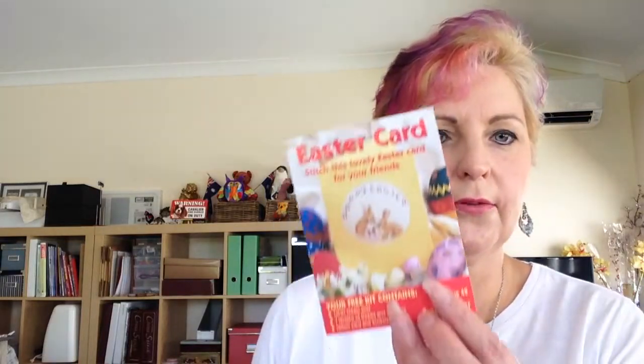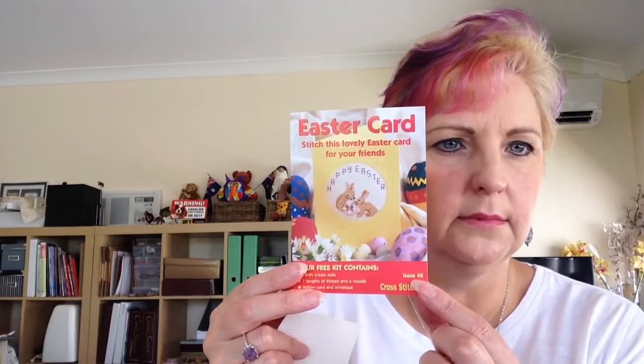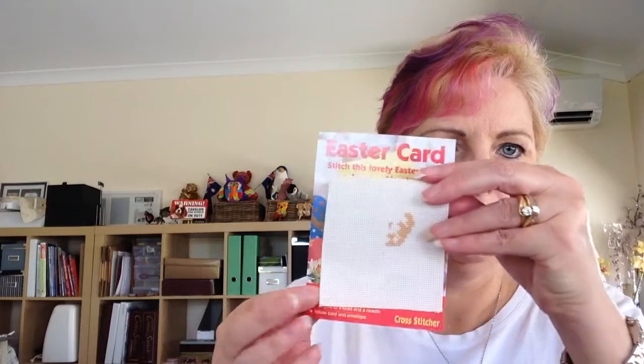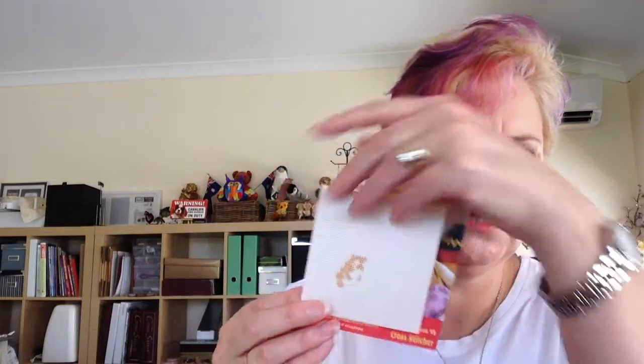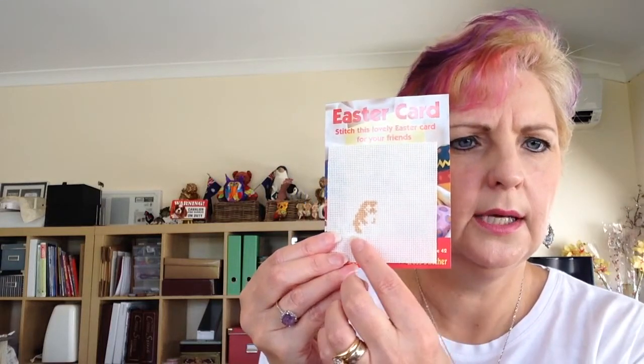So then the next one was another freebie. Again, this was from the Cross Stitcher magazine. I think it was again about the late 1990s. And again, only a little bit. Actually, I think it goes that way, because I would have started in the middle and gone down. So yes, a little bunny.